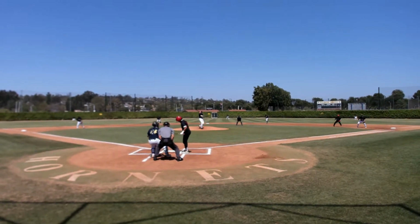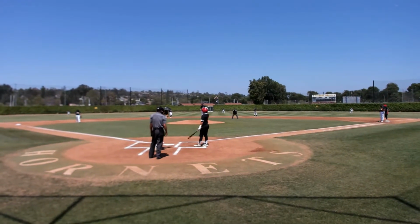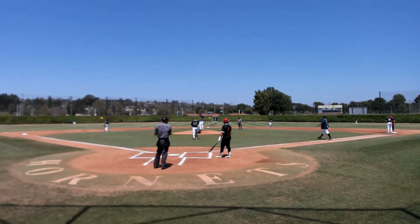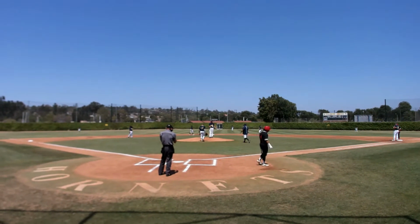Back home from Paschal. Well outside, 3-0. So Paschal having a little bit of a command problem in the early going here. Still looking for his first out as Kay is going to jog out there and talk to him. That's going to draw a meeting on the mound as well.